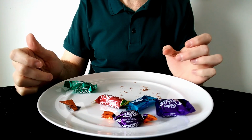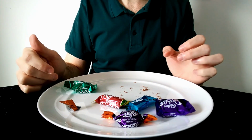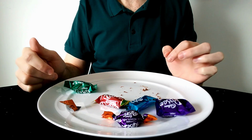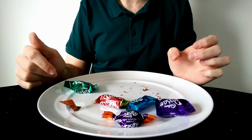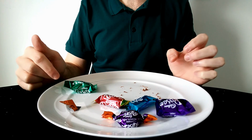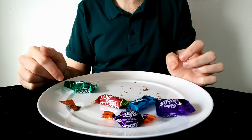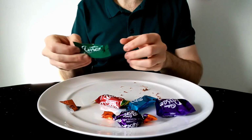Got a very creamy centre that sort of melts in your mouth as you bite into it. Not too bad, really. It's nice. It's just quite liquid, quite sickly, I think. Not too bad. Yeah, not too bad at all. I'd say a bit sickly, but nice and smooth. I think a 3.5 out of 5 for me. That was not too bad at all.